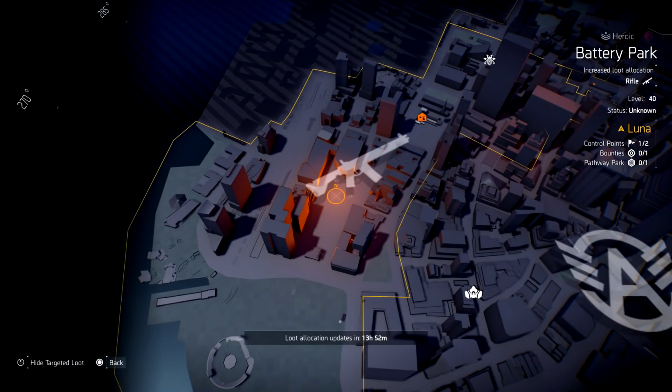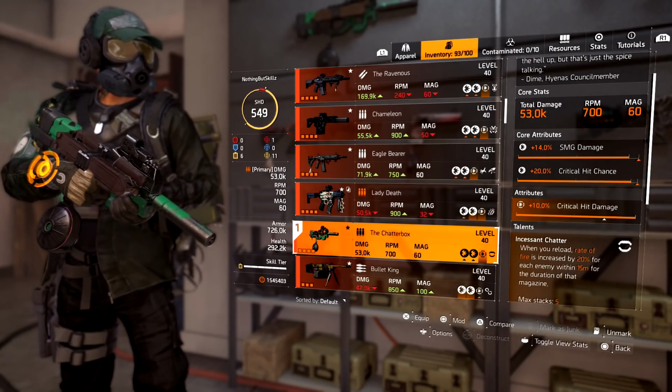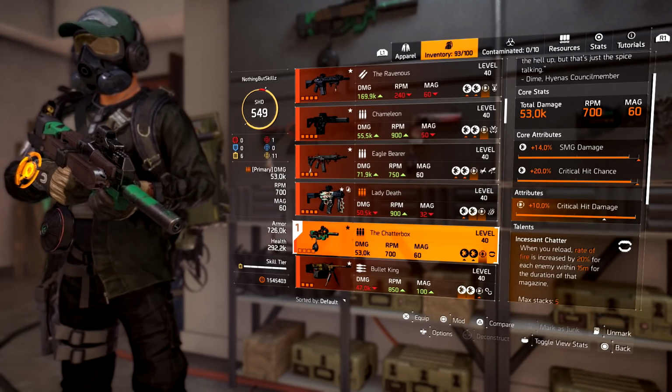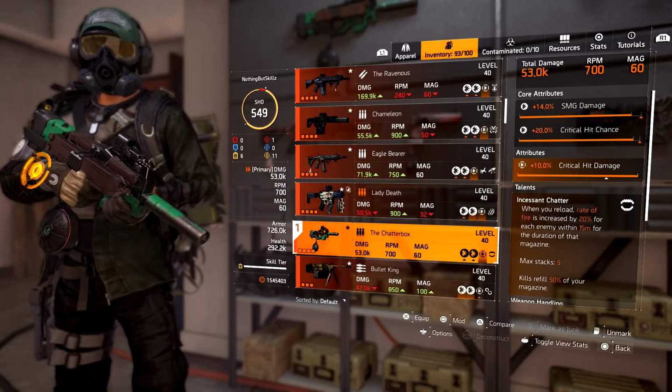Wherever you see the symbol right here, you will be able to find that rifle. So the Chatterbox is a quest item. Remember I told you about those quest items? You need to get 3 parts to it. You get them from Hyena boxes, and I'll put a link to the exact location of those boxes, the exact completion of this quest, so you guys can see how to do that.